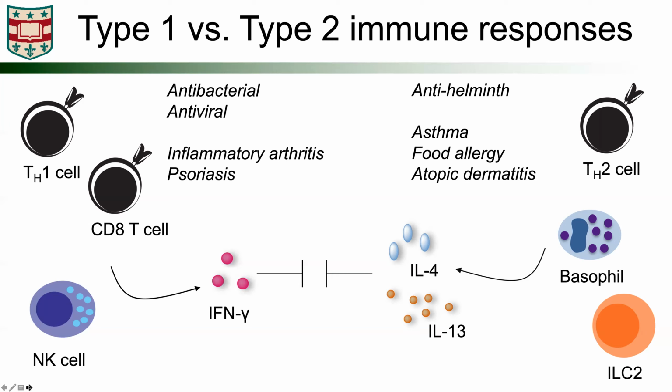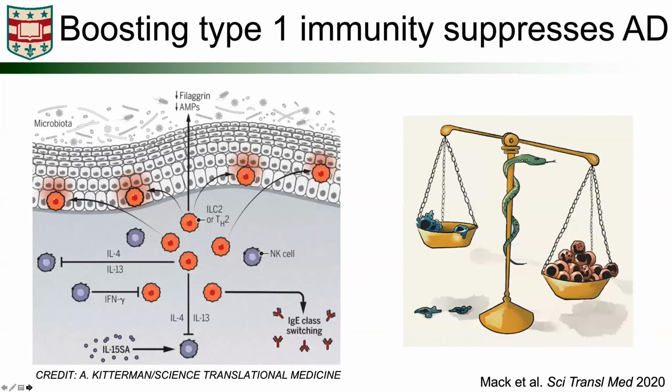It's when these immune responses are perturbed or imbalanced that we start to see a variety of different inflammatory disease states. We have actually shown just in the last year that just within the innate compartment, the balance between natural killer cells and ILC2s is very important to maintain a healthy skin barrier and avoid the development of atopic dermatitis. In fact, what we found is that if we use therapeutic drugs to actually boost NK cells, what happens is that we then suppress innate ILC2 responses and are able to actually suppress atopic dermatitis-like inflammation.